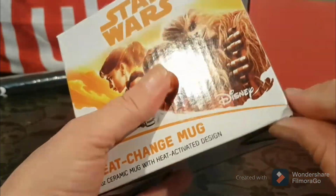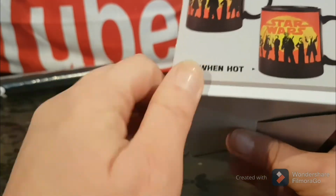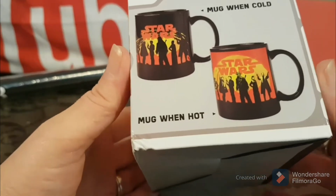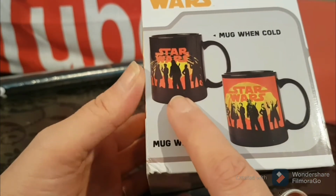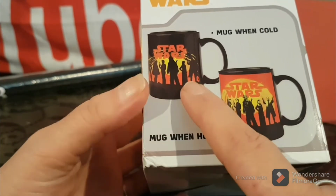I mean, it's not a disaster, but I do like my things sent almost mint if I can get it. But I mean, it's nothing to get too mad about. So when it's cold, you have this pattern, which I think is quite cute. And then when it's hot, it's this pattern.